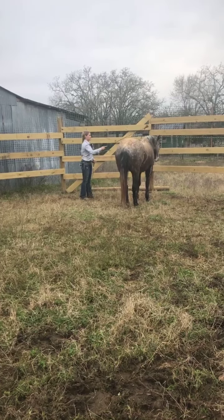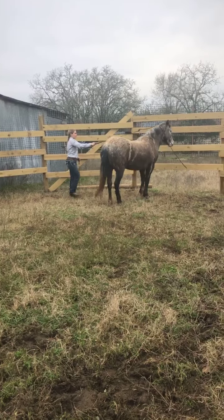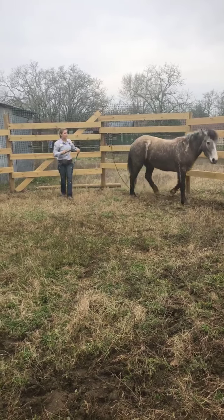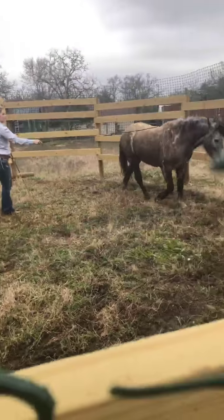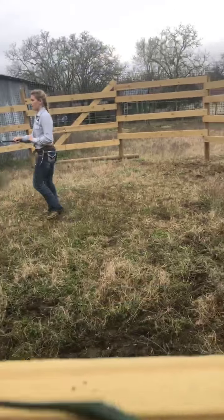I think I'm almost to a good spot with her. So I've got it draped around her neck now. I'm just trying to see what she'll do if this touches her face. It'll give me a better idea of what I'm going to get out of her when we start haltering her.